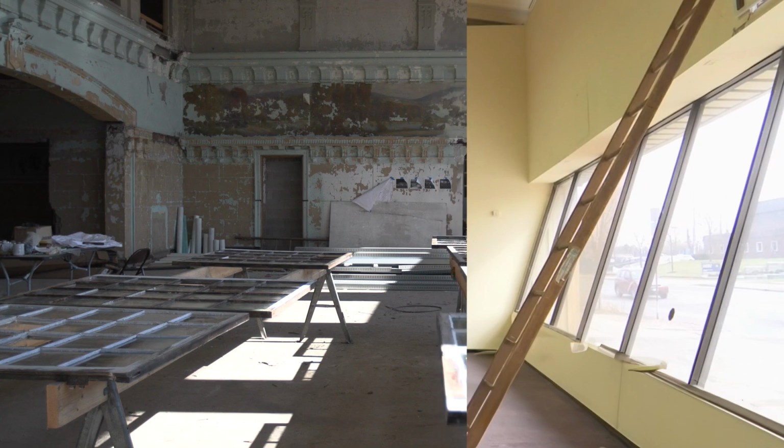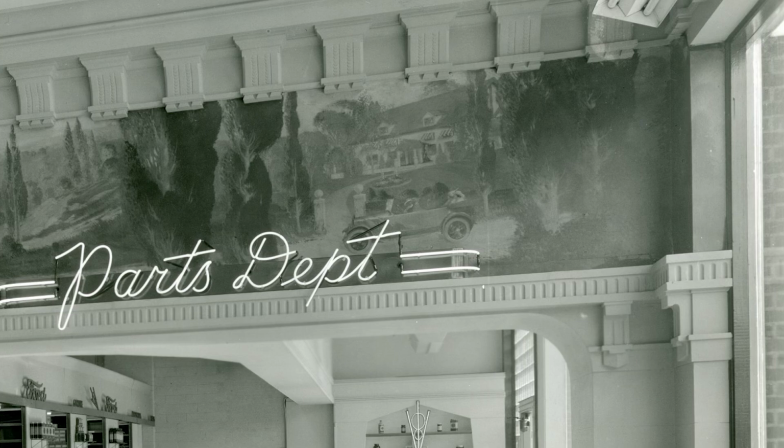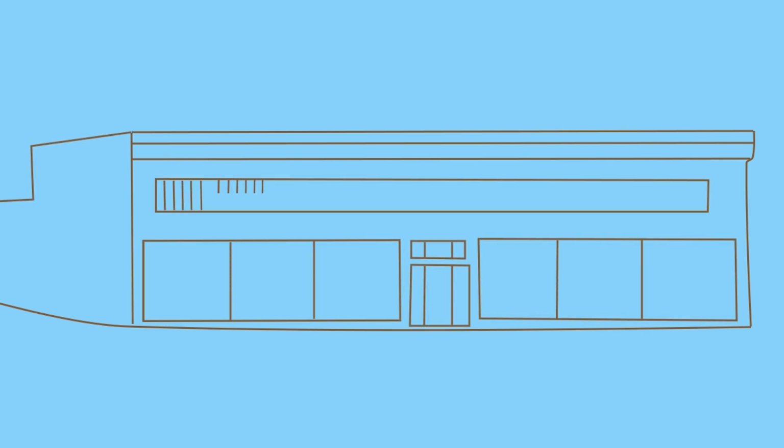The more drywall the preservationists removed, the more historic art they discovered. In another area, an elaborate mural appeared, complete with the image of a car that matched an archival photo. When the preservationists removed Silver's facade from the exterior of the building, the reveal was so dramatic that many Buffalo residents did not recognize the landmark. "Some of them are just shocked."